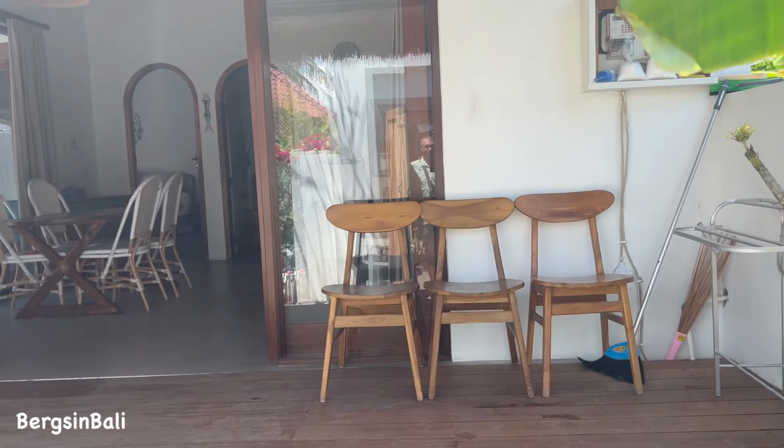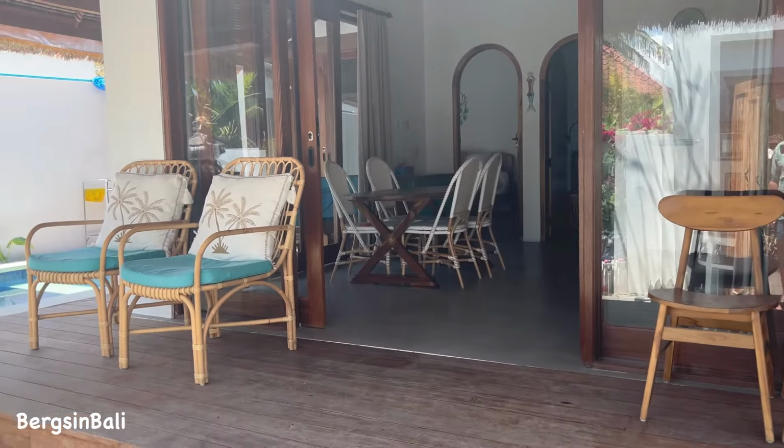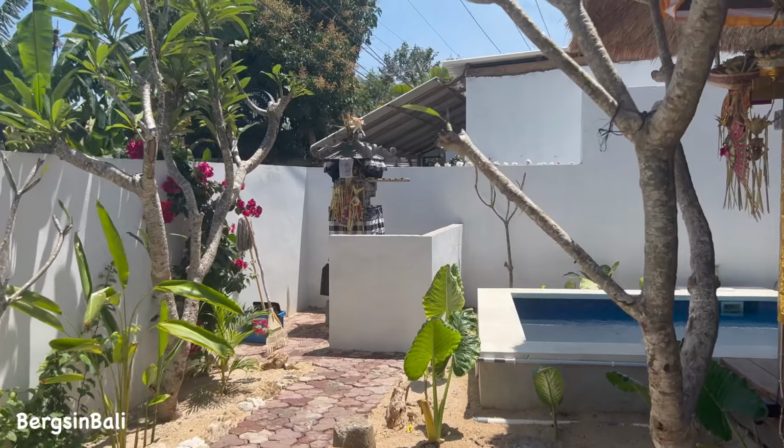So this is a brand new villa. It's only been completed a few weeks ago, so we're very lucky to have it all shiny and new. Which way will we go first? We'll go out to the pool.